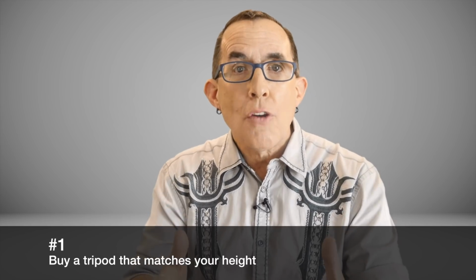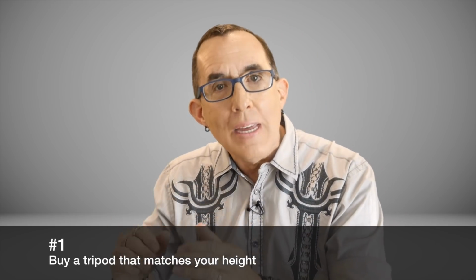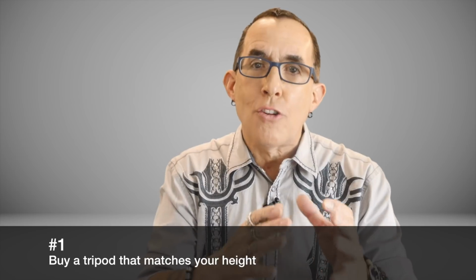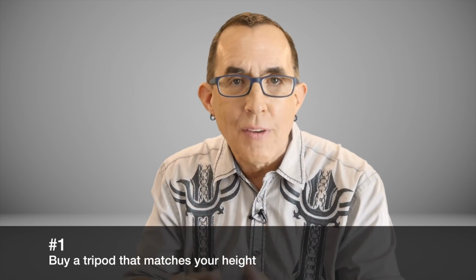I recommend buying a tripod that matches your height or is taller so that you don't have to bend to look into the viewfinder. Once you put your camera on a tripod, the viewfinder should be at eye level unless you need to adjust for a creative camera angle.